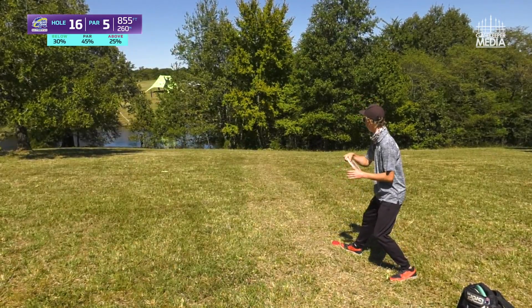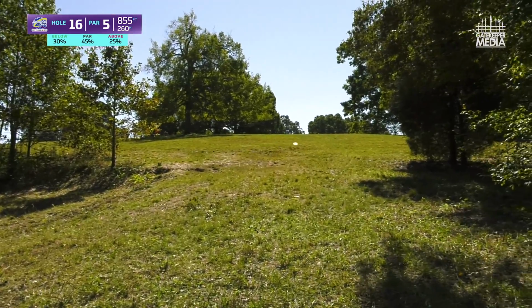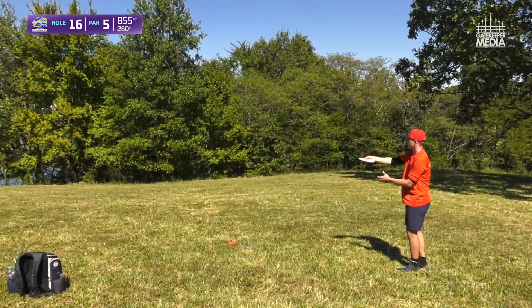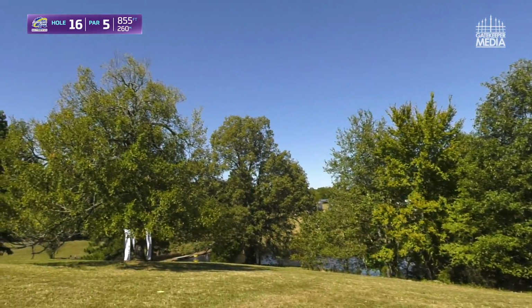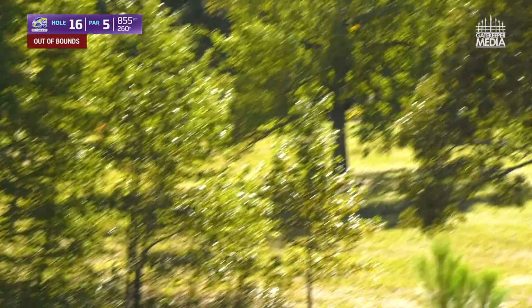A flex shot around the cork tree, flexing back out. It's kind of hard to describe to the people watching at home where this layup zone is. It's so close to the water, and it's just a pocket. And here's Ezra going for the turnover that I did not think he was going for.